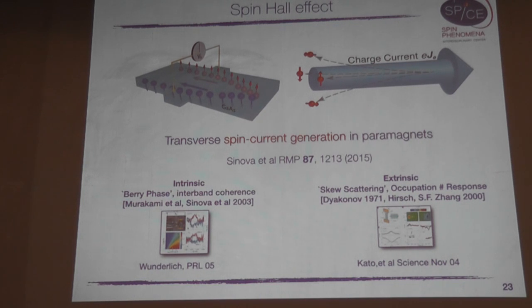This, of course, is an effect that was initially proposed in 1971, 1 year before I was born, by Dyakonov and Perel, but kind of forgotten for a long, long time. Okay, there was maybe one experiment or one attempt and nothing else. Hirsch proposed it again in the same paper in 2000. And this is the idea of essentially taking the analog of the anomalous Hall effect and making the analogy to this scattering, the Mott scattering from impurities and asymmetries in a paramagnet as well, and that would tend to generate a spin current.